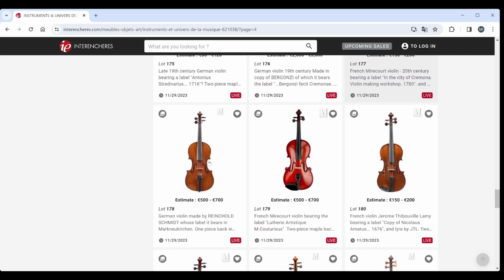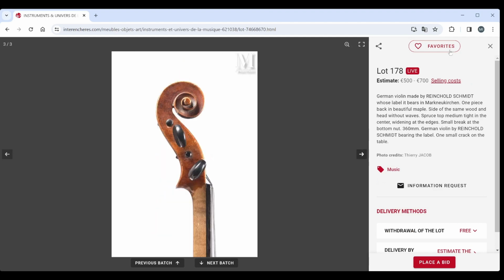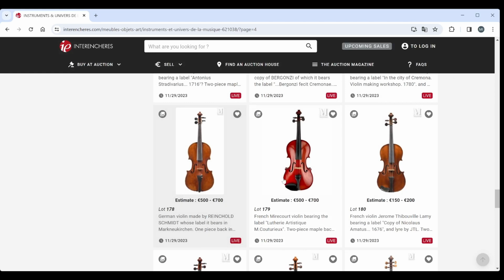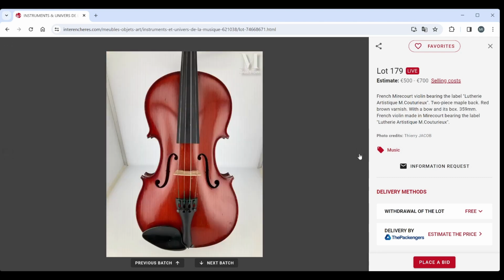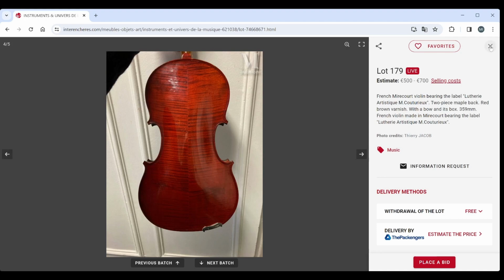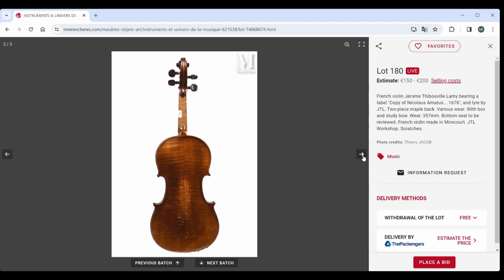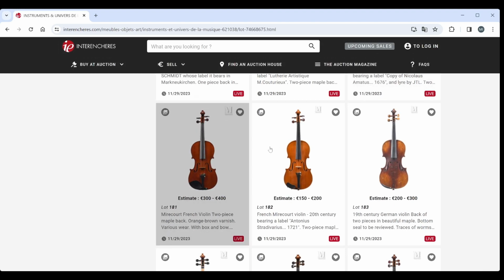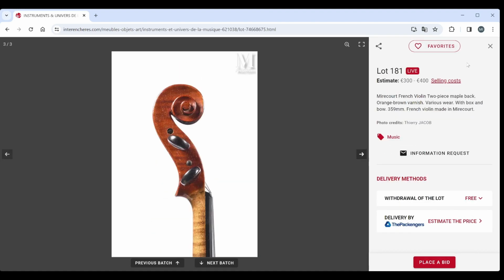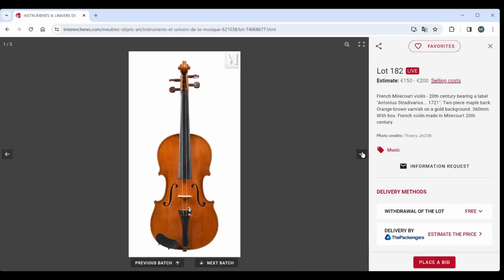Let's see what else. German violin made by Reinhold Schmidt. French miracle violin with a Lutherie Artistique M. Quattro. Interesting photography there. 5 to 700. That deep red French varnish. Another JTL here. More miracle stuff. Another miracle violin here.